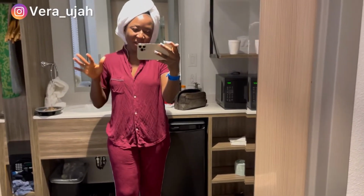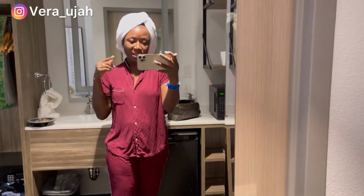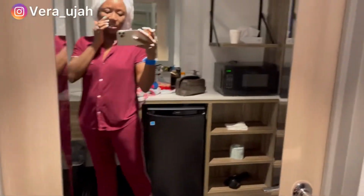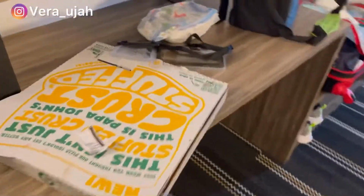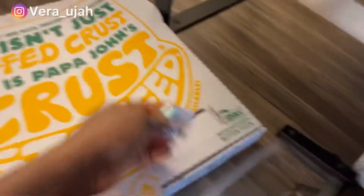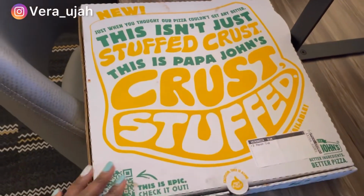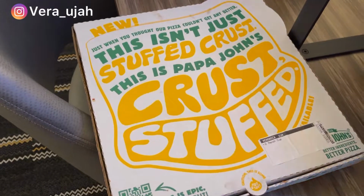Upstairs to our room now. We took our shower, we're all wearing our nightie. If you can hear the water running, my husband is taking his own shower right now. I washed my hair, you know, to get the chlorine out, so that's why I have this on. We also ordered pizza. Let me show you. So we ordered pizza and we also have chicken that we brought from home that we're gonna be using. So we're gonna be having pizza and chicken.